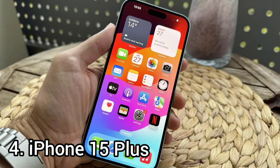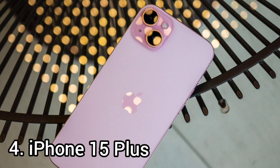4. iPhone 15 Plus. Apple's iPhone 15 Plus offers an affordable balance of longevity, performance, and size. The iPhone 15 Plus, it's the same as iPhone 15. There is one difference: it's larger than iPhone 15, but it's the same feature for feature and spec for spec other than the battery, screen, and size.